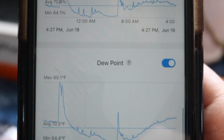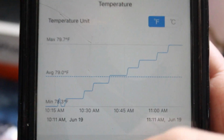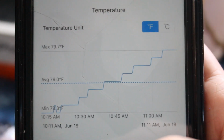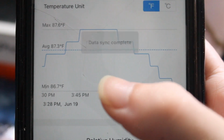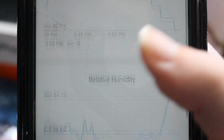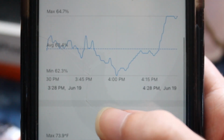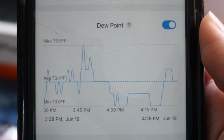And yeah, there you have it. In the office, where we got the window fan. Let's see. This one will be the surprising one. So, 87.6, and it just peaked a little bit earlier, then they changed the mode, and now it is descending a little bit. All right. Relative humidity 64%, dew point 73.5 there as well.